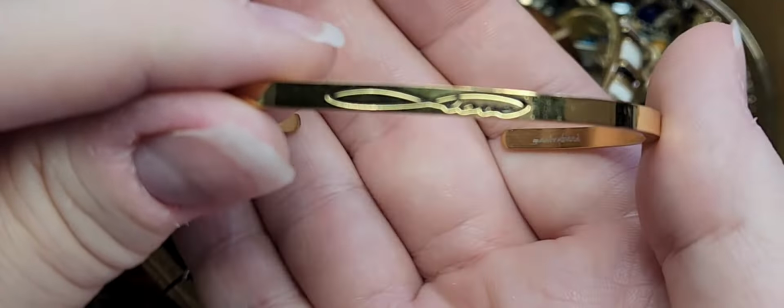And no maker. Find joy in the journey. Everybody should find joy in the journey, no matter what it is that they do, right? So that's just a cutesy little necklace.